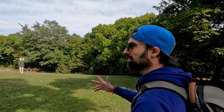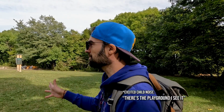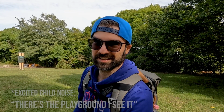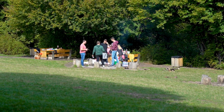You can see there are a lot of families around here, and there's also a very cool playground over there. So if you have kids and don't really know what to do with them, then taking them here is probably a cool idea, like that child is saying. You can even bring your friends here and grill. Just bring your own equipment, don't forget about that.